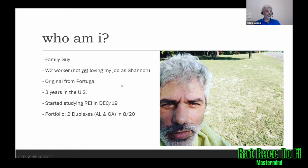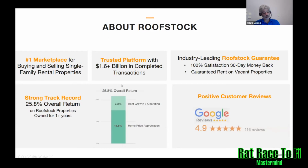As I said, I started with turnkey properties. I didn't like some of the numbers that they were presenting. I didn't believe it, and I looked around and I found Roofstock. So, and again, I'm talking about Roofstock. I don't have any stocks in the company. I don't know them. It's from a user perspective, okay?